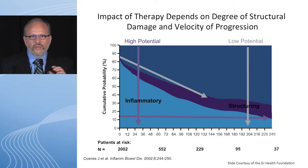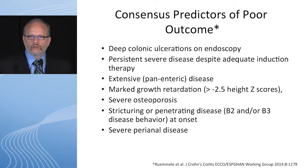If we think about it, we all recognize that there are different progressions of disease. We have those patients who just seem to have a little bit of inflammation percolate along and never have a complication. We have those who seem to progress over many months to years to stricturing and internally penetrating disease. We have those who seem to fall like a lead balloon into complications. And this is really breaking out which of these patients is which, what the RISK project was designed to do.